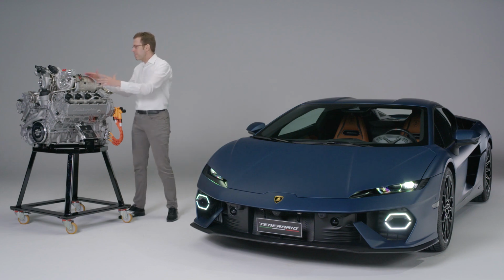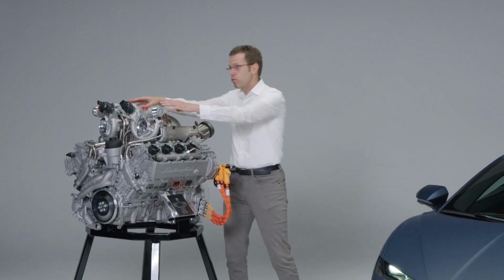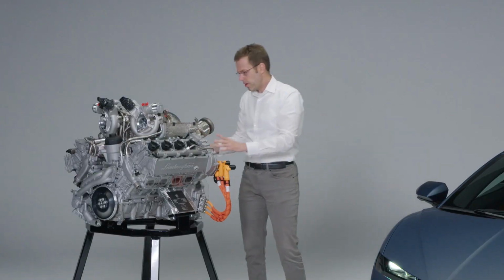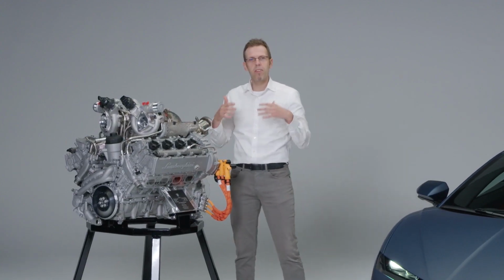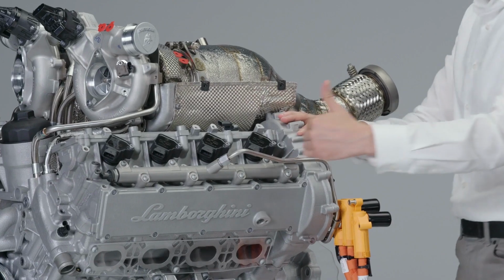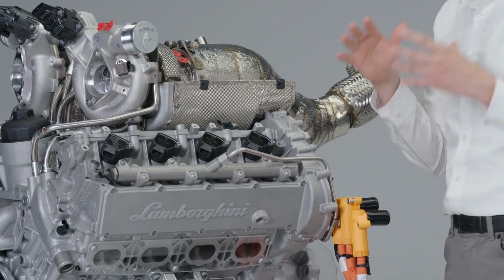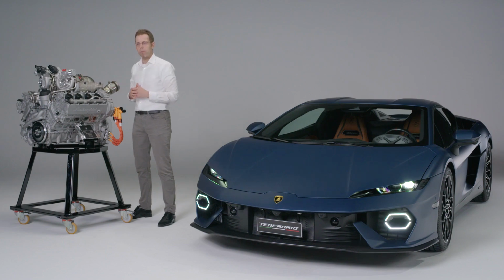This is the brand new V8 twin turbo of Lamborghini. And it's a hot V configuration. So as you can see, the two turbochargers are positioned within the V. On top, it has a flat crankshaft. This flat crankshaft is enabling this really racing character of the engine. Here you see also the valve train. On the valve train we have put a very stiff finger follower concept that allows us really to achieve the 10,000 RPM rev limit.